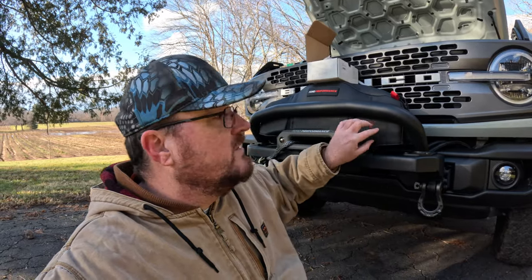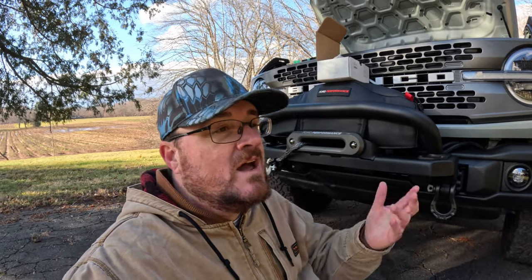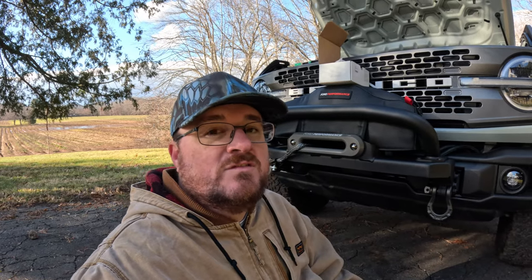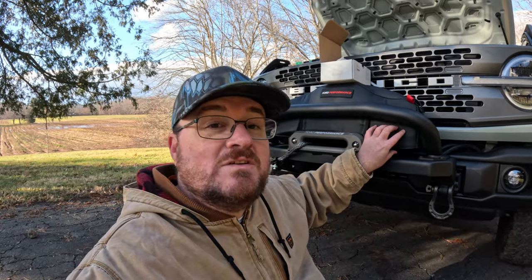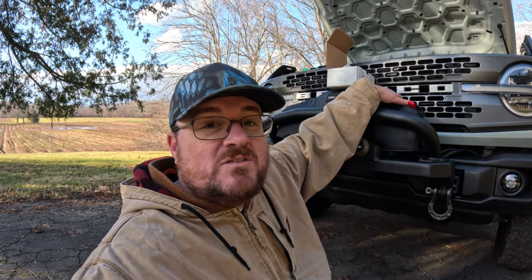One is because the winch itself was getting a lot of attention. So by covering it up, that hopefully will reduce the attention it gets. I mean, I don't mind talking to people, but it was getting a little tiresome to have a conversation about the winch every single time I was in the grocery store parking lot. So this is just to reduce interest.